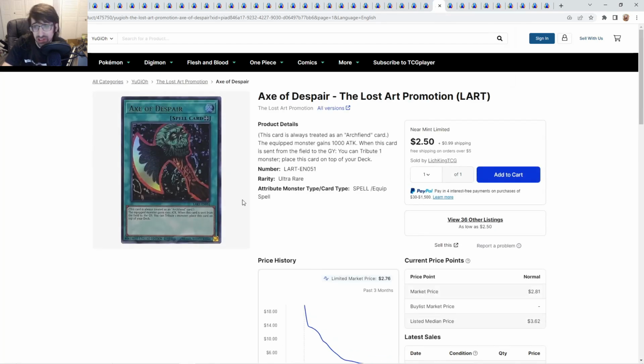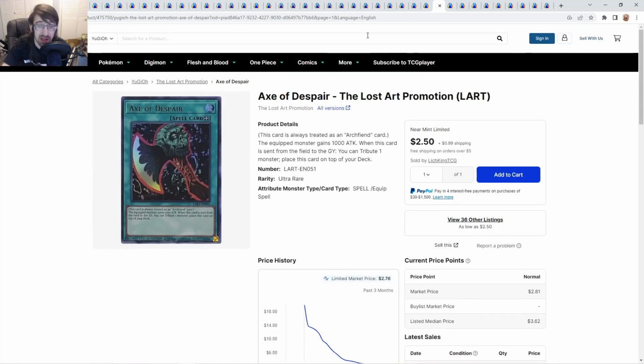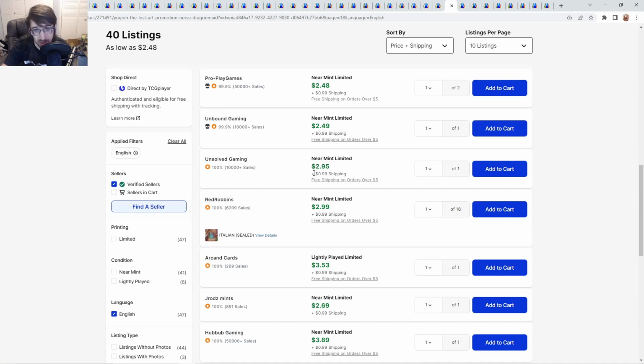Exit Despair. I actually really love this Lost Art. These are like $2-3. They're not much money, but they could be played in older formats. I think it's a GOAT card, if I'm correct. Not bad to have a copy or two. Nurse Dragon Maid. If we ever get Dragon Maid support, this will get bought out.